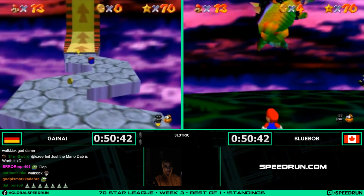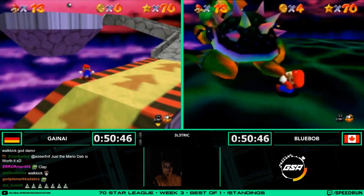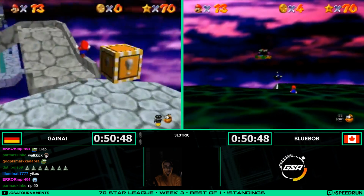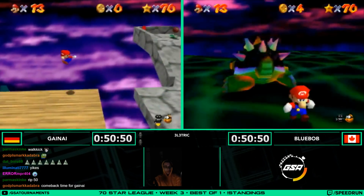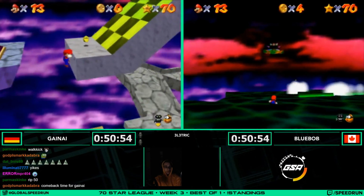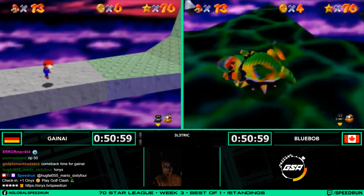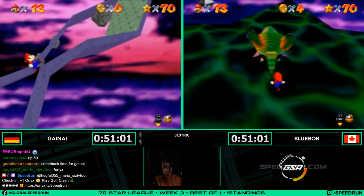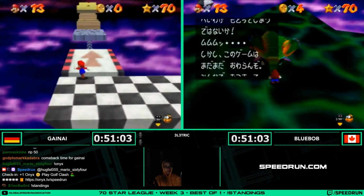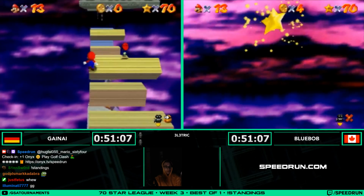Gainai is in the stage now, and he's playing a little cleaner than BlueBob was. Let's see. Okay, that throw should be good. Okay, that one's good. BlueBob just needs one more. Gainai doesn't quite have the time to get to the top if he hits it. That's good. Looks okay. That's going to be it for BlueBob. A nice low 51 to clinch out this race. A little bit scary on the end there, but fortunately he had enough padding to where Gainai just didn't quite have the opportunity to catch up.